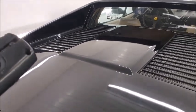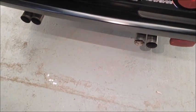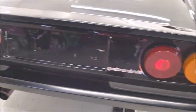So let's put the light on. And as you can see, being black, it's got the usual swirling. But it has had paintwork in the past and it's very, very frosty. I've removed some of the badging from the back so that I can get into polish where the badges were.